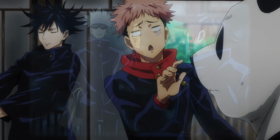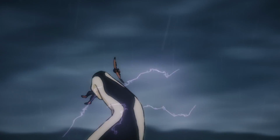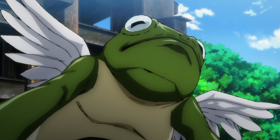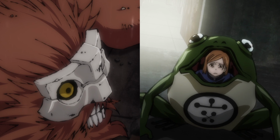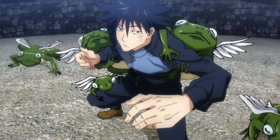So far in the series, Megumi has gained control over at least 5 spirits besides the demon dogs, and he can summon multiple at the same time or even combine them using an extension of his technique. With this extension, he was able to combine these two to create what is essentially an 11th shikigami, and these flying toads have one advantage over the others.